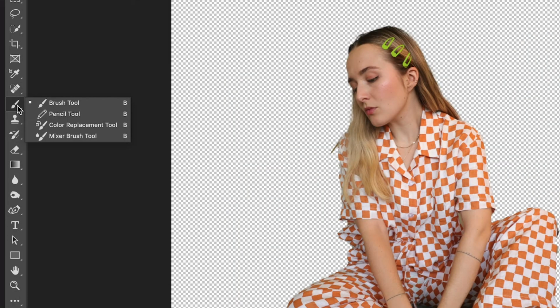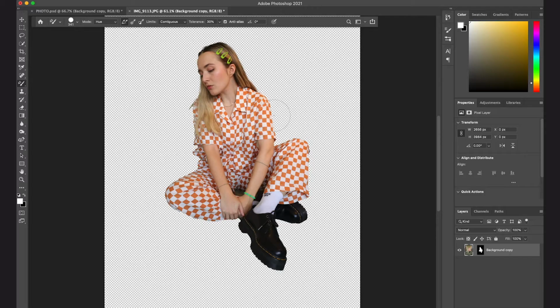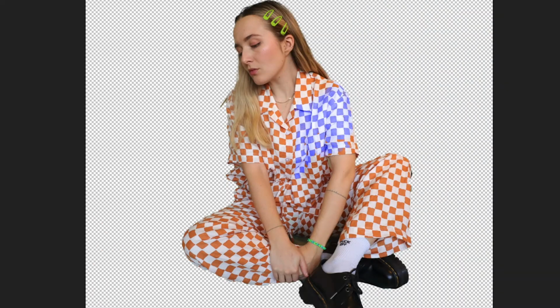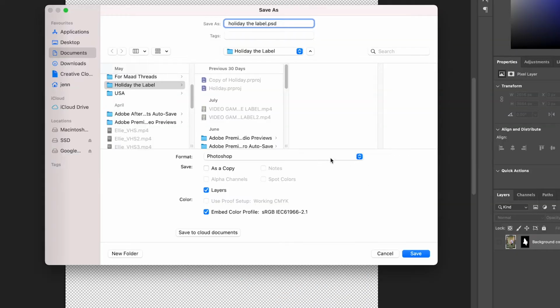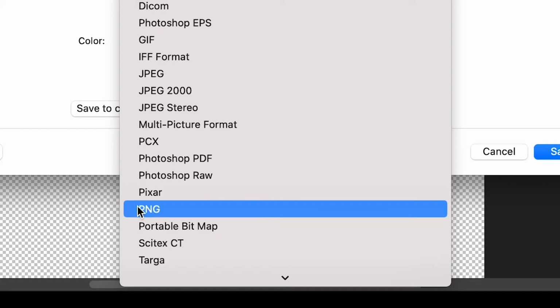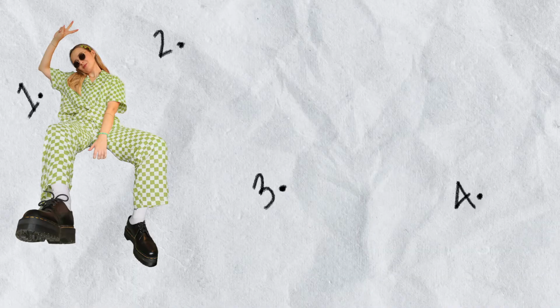And then for some of these, I changed the color of the pajama set so I could have 4 different colors. You want to use the color replacement tool, then go up to the top, pick your color, and then you can draw on top of your picture and it will change the color of whatever you're drawing on. Amazing. Once I've completely changed the colors to how I like, I save all of these as PNGs. This makes sure that they have a transparent background, and take note, I did 4 different photos for this.